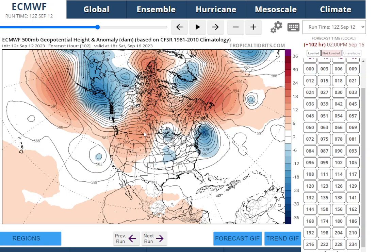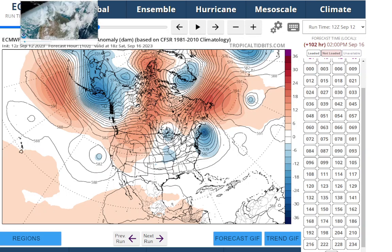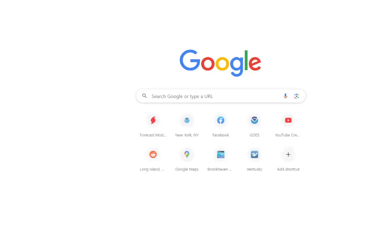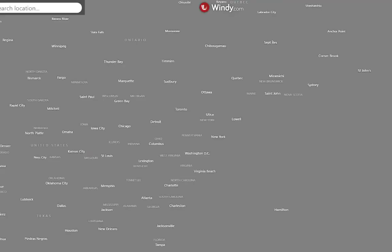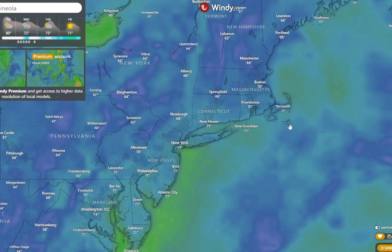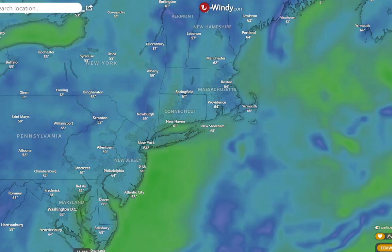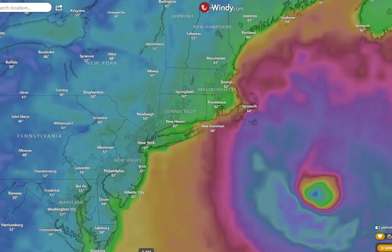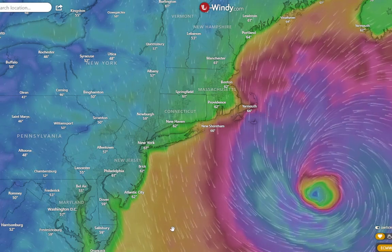So let's go to some more models here. We're going to go to Ventusky. Well, actually, I think we can go to windy.com. Let me go to windy.com. Because I think we can now show you on the European model what this does. And this is the European model, so we can show you what the European model is showing. You can see how big the wind field is with this storm here.